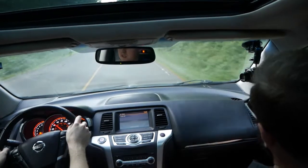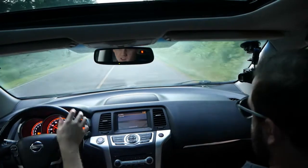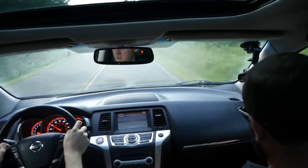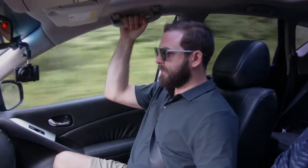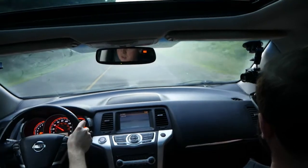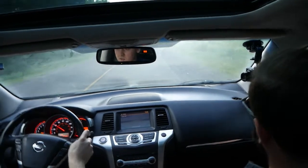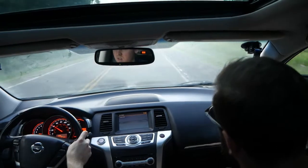Another thing I like about this is the seating position. Even though the seat's not all the way up, I feel like I'm sitting up high. I have a really good view of the road. Also, looking out the back, you have really good visibility. And the sides, the B pillar and the A pillar are pretty thin, so they hardly get in your way. So blind spot's not really there. It also has a backup camera and huge mirrors, so it's a pretty well-rounded vehicle.